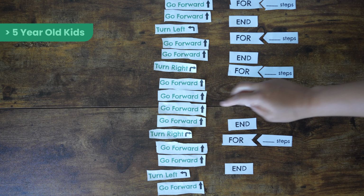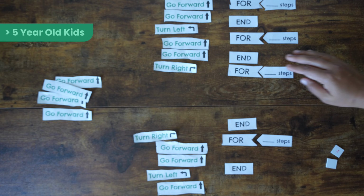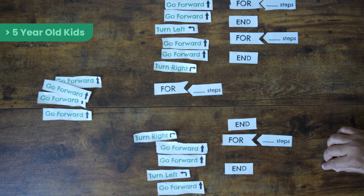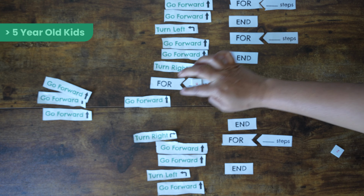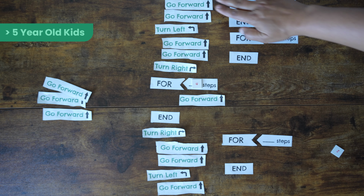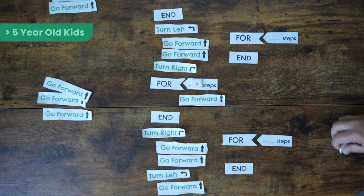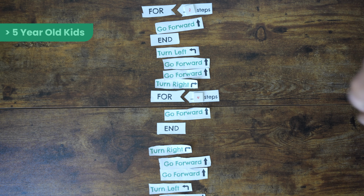What we can do, instead of having 4 go forwards here, we can replace it with a for loop that says for 4 steps, just do 1 go forward and end. Similarly, for the 2, we can do for 2 steps, do 1 go forward. These are smaller numbers, so it doesn't make a huge difference in the number of instructions that we reduced.